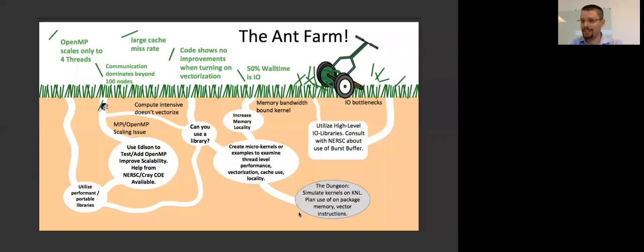Okay, so now we come to the ant farm. We spent a long time at NERSC coming up with a nice analogy of what optimizing code was like that we could kind of sell to the users. And we came up with staircases and space elevators and all sorts of other analogies. And the truth is that it's never as simple as that. Optimizing code is always messy. And so I think the best analogy that we ended up coming up with was the ant farm. And this is apparently the kind of out of the box idea that gets you a promotion around here. But I think it does a good job describing the process in a few ways.